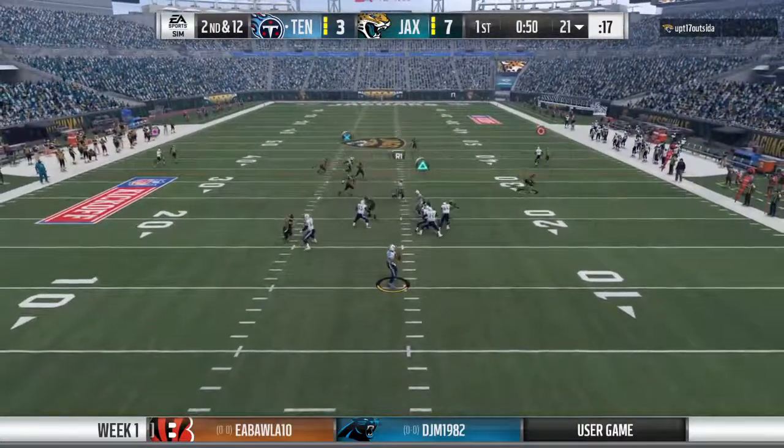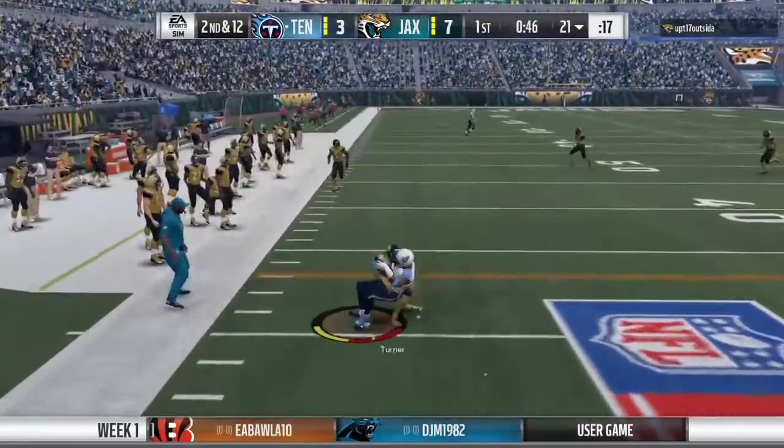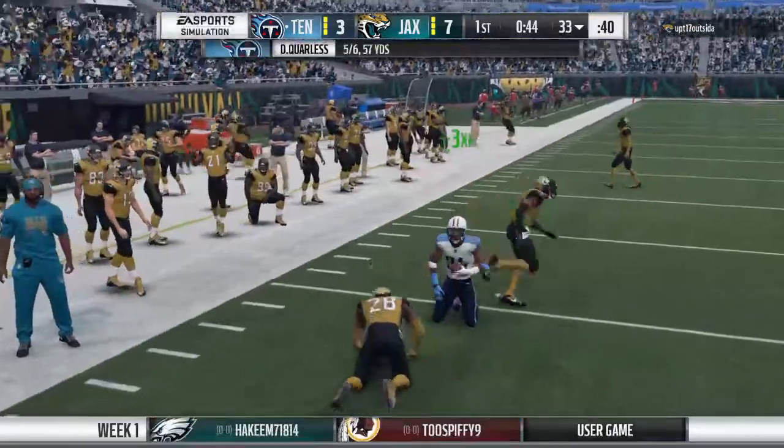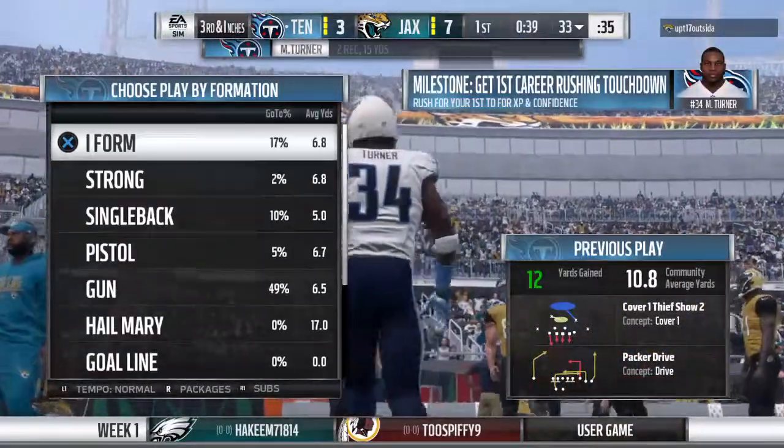Out of the gun. They'll look to throw. Throwing for his running back, and he's got him, complete. And he'll get it up to the 33-yard line. It's a pickup of 12, and that'll set up a 3rd down.